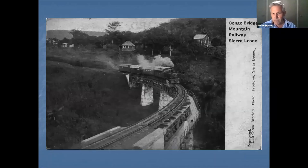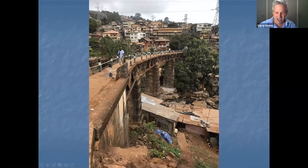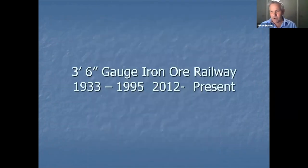Lovely little line, but just look very carefully at the next shot, because the next photograph was taken a year ago from roughly that spot looking towards us. And I'm sure you'll agree that the contrast is utterly stark. I'll just go back, and that's it today. That railway, as I say, was quite short-lived.